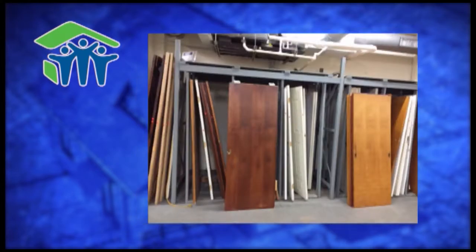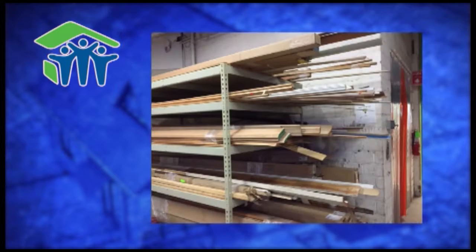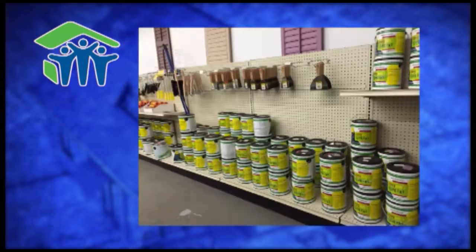Thank you. This month in our Restore Focus, we want to highlight three of the items that we have in our Restore that are pretty well generally heavily stocked. First of all, we have doors of all sizes and different styles for you. You can come in and measure them at your will. We've recently got a shipment of doors from Lowe's in, so we would encourage you to come check them out at 115 West Riverview Avenue in Dayton, Ohio.